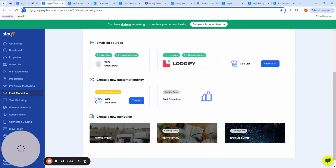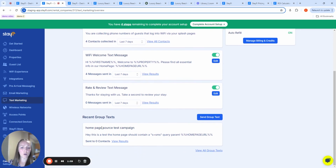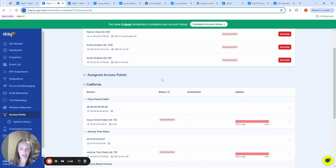You also have the option to utilize our text marketing tool, where you'll have the ability to send out a welcome message, a group text, or use our rate and review feature to drastically increase the amount of reviews you get. In addition to these features, you'll be able to monitor your Wi-Fi right from your StayFi dashboard or set up over-occupancy alerts if you'd like to be notified when there are too many people at the property.